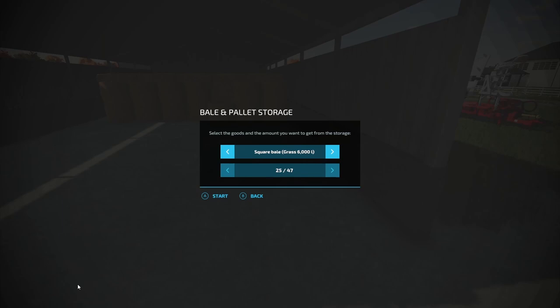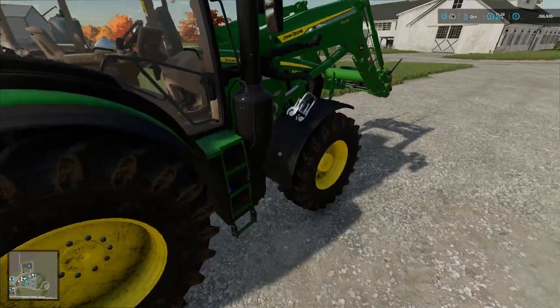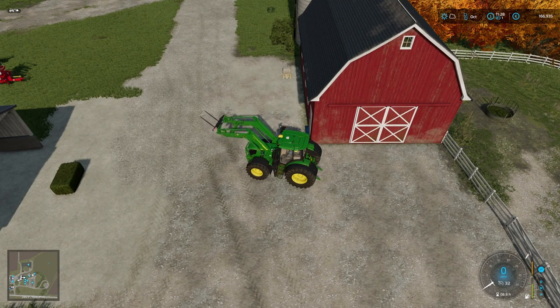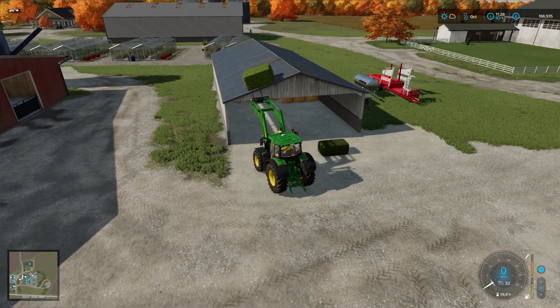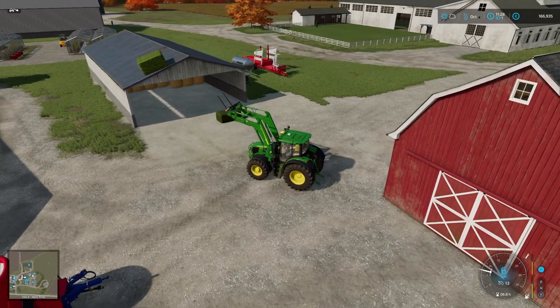Right, so let's get a bale of grass out. 6,000 litres. We don't want to take 25 out. Just one. We'll go and put that into the wagon. I wonder if we can get up to the roof with this. I don't think so. We'll have to wait till we eventually get a telehandler to get those off. Oh dear.